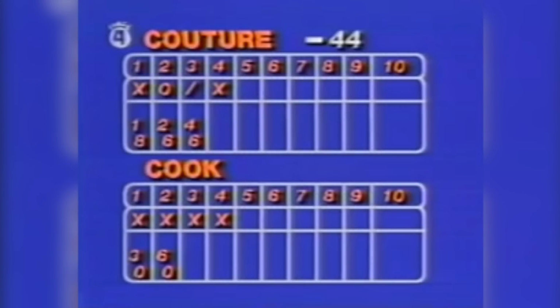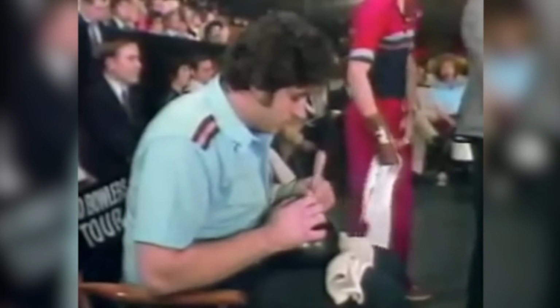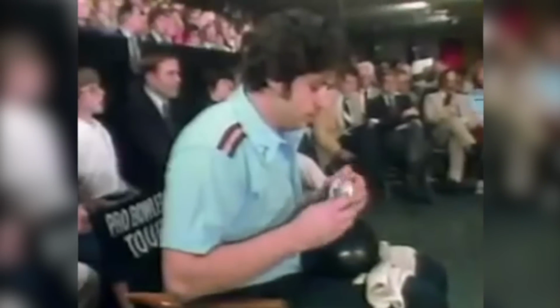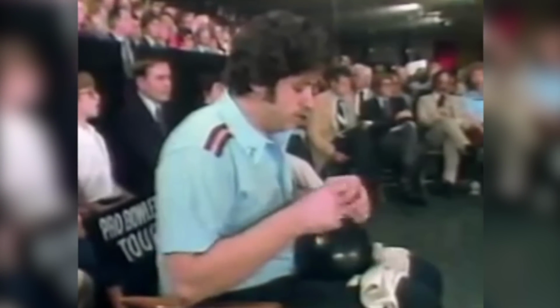Pete Couture has had a great day. He started in number 3 position, much like Wayne Webb did last year, and as Webb went on to win the title. But right now, Couture and Cook are definitely a way apart. After 4 frames, Cook, who's working on his ball, has a 44-pin lead. He's perfect through 4 frames.